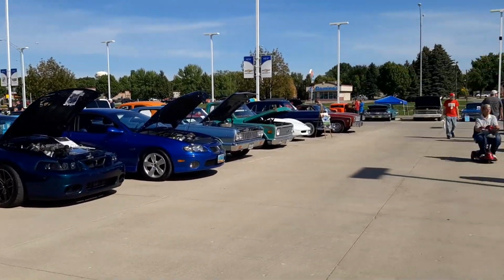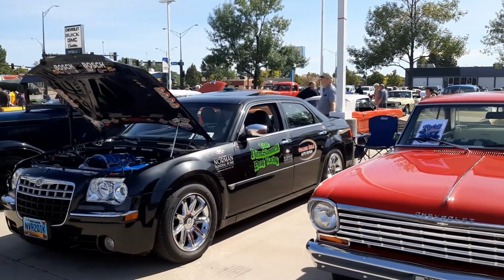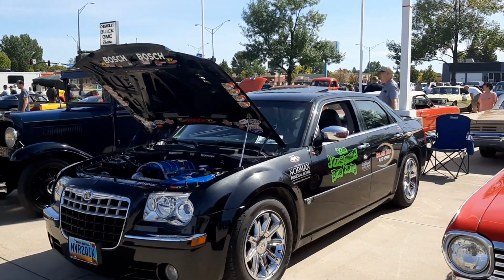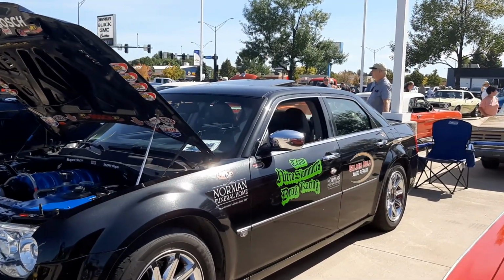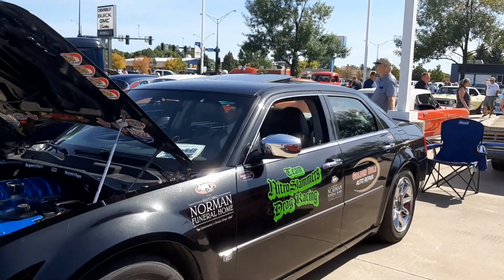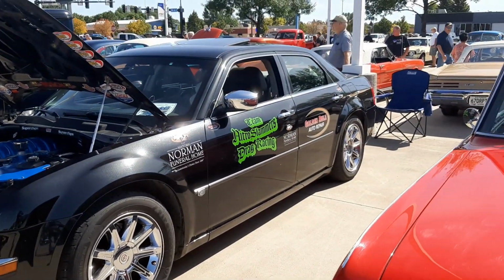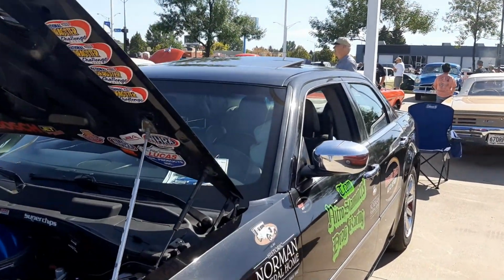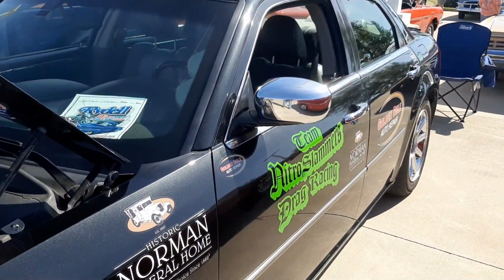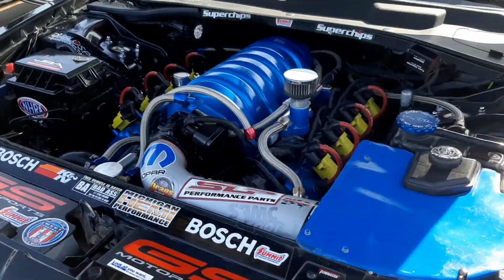There are some absolutely beautiful cars here today. Look at this. It's an actual drag racer Chrysler 300. That's awesome. Somebody made a modern Chrysler 300 into a drag racer. That's awesome. That Hemi.